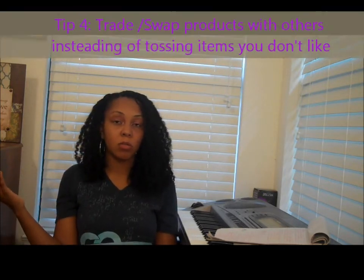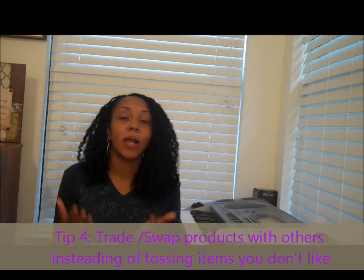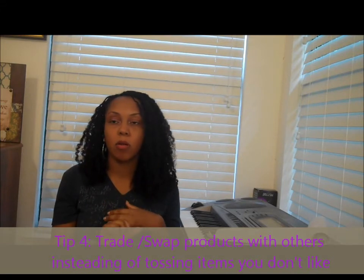Next tip. Most of us end up with products when we are experimenting that didn't work too well for our hair. So instead of just tossing stuff out, try swapping products. Whether it's on a hair board or forum, a lot of times they'll have parts of the forum where people can post and say, I have this, I don't want it anymore, anybody want to trade something for it. That is a great way to experiment with different products without having to pay that cost.